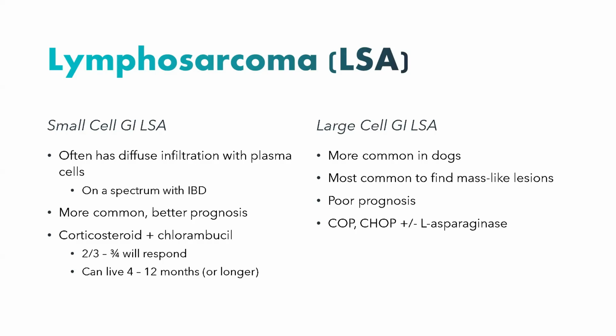It says below can live 4 to 12 months. I've had cats that have lived years. So then large cell lymphoma, it's more common in dogs. You may see mass-like lesions more commonly, and it's got a pretty poor prognosis. I think the longest I've seen a patient go with any form of large cell lymphoma is about 2 months.